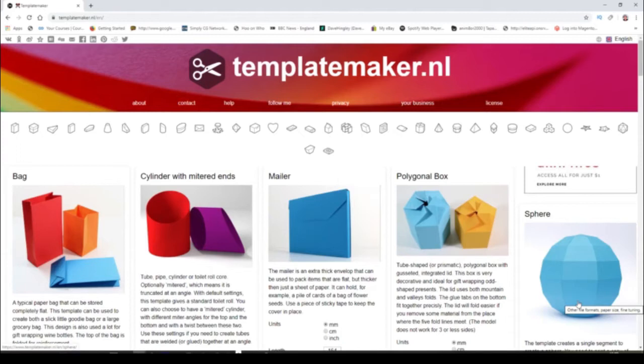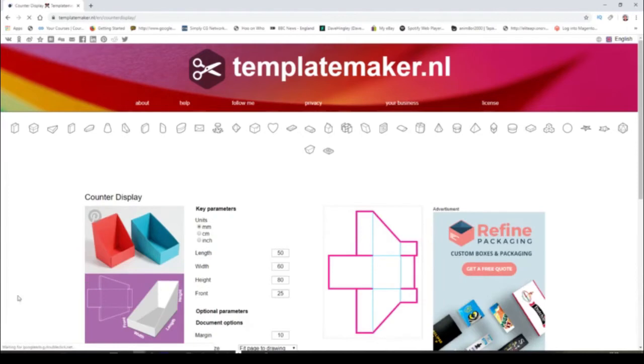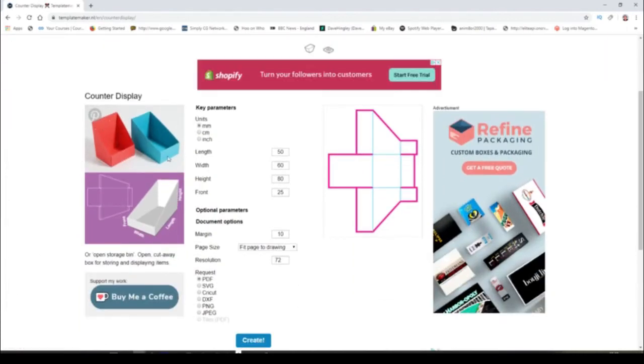And we're going to use this website, which is called templatemaker.nl. It's a Dutch website, if memory serves. Well, the domain name is a bit of a giveaway. There's loads of templates here for various 3D objects that you can take, adopt, adapt. There's a license, and the license is pretty much you can use it for whatever you like. So it's pretty good. We've got a counter display here, which is what we're going to use, and here we can see what we're going for.